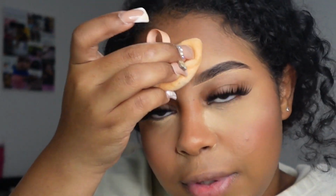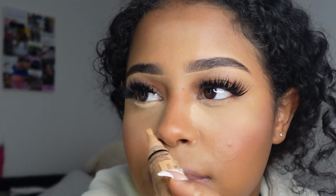Just like so. You can pat in your powder to where you put in your concealers with your powder puff as well, and go just like this. To kind of bounce off of my nose contour, I take again the LA Pro concealer. The main reason I like using the LA Pro concealer for my nose is because of the applicator. It's honestly perfect for putting it in the contour areas of your nose, like the tip of your nose.